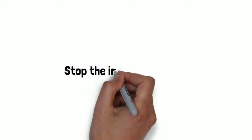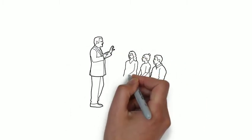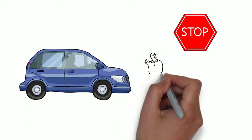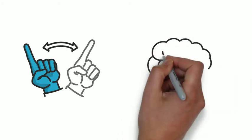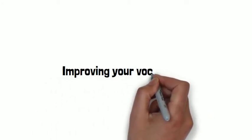Secondly, you must stop the inner monologue. When you were a kid, you were probably told to read in your head while you're actually reading. Let me give you an example. When you're driving around and you see a stop sign, do you really need to read the word in your head to understand the sign? You don't, right? Because you don't need to. Your brain has that ability and you don't need to read it in your head in order to understand what you're reading.